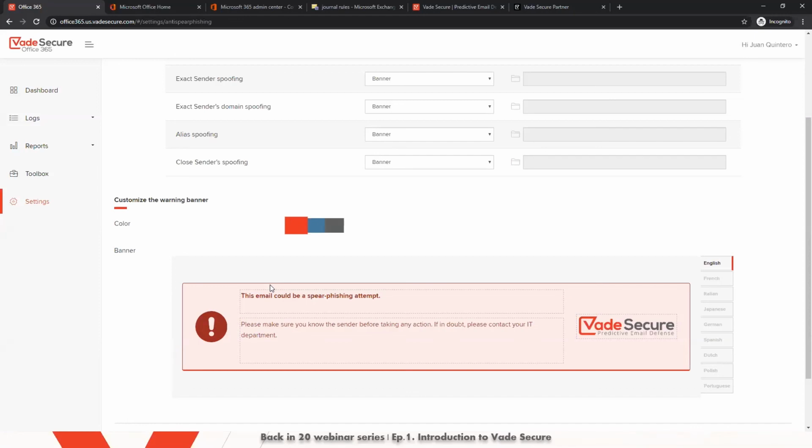We want the user to basically be suspicious. You know, call that person up and say, hey, did you really ask me to buy $500 worth of Amazon gift cards? And they're going to say, yes, I did, or I don't know what you're talking about. So that's what we want, and we achieve that with a big red banner. By the way, these banners are customizable. You can change the text, the language, and also the logo here. So you can put your logo on it.